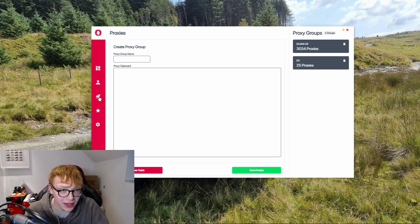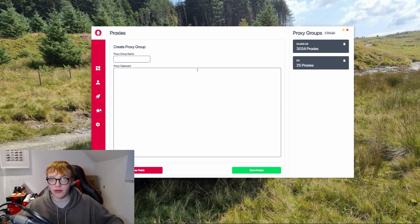We move. Now, moving down here, down from proxies, you literally just type in the proxy group name and paste it in. Super, super simple. Anyone, if you know, picking up a bot, it's a great thing to pick up.